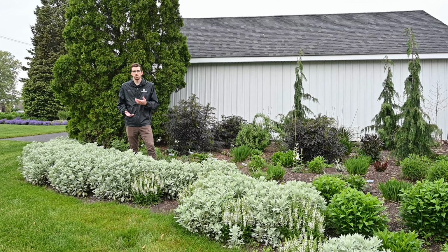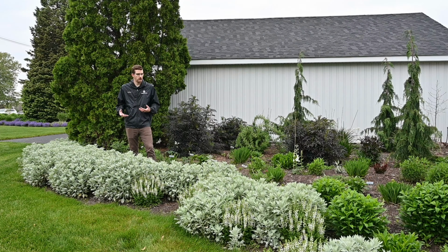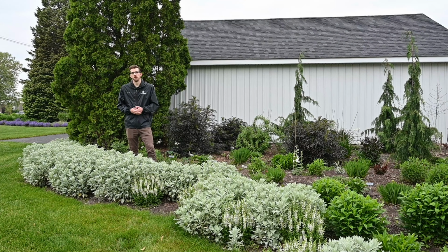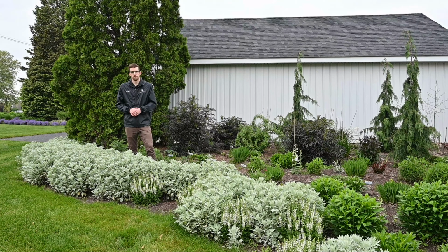So when it flowers, you can pretty much scalp it all the way back to the base and it'll flush back out. Or you can just reduce it by about a half or a third, get it back down to kind of its base form. And then again, it'll flush back out and it'll look like this again later in the year. So don't be afraid of the flowers. Might just be one haircut during the middle of the summer in order to get it back to looking beautiful as it is right now.